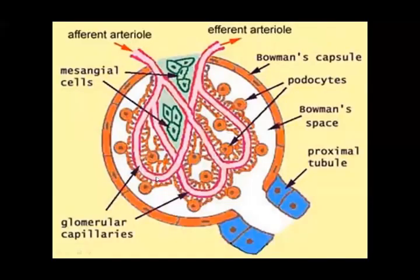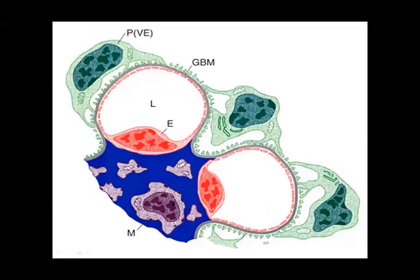Once those barriers are broken, there are a lot of protein deposits inside the whole area. These protein deposits will call on more inflammatory cells, and the cytokines will cause damage to the parietal epithelial layer. What the parietal epithelial layer does in reaction is proliferate, obliterate the urinary space, and finally form a crescent, which narrows down the area through which the urine flows out. So this is what will happen.